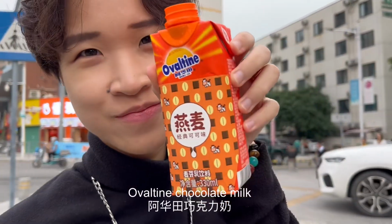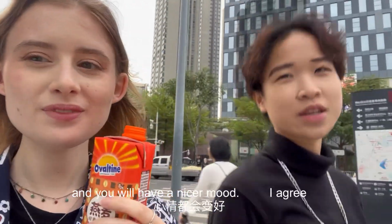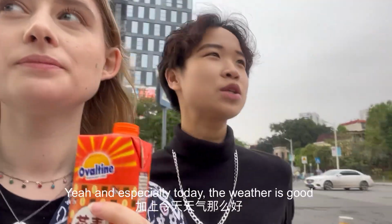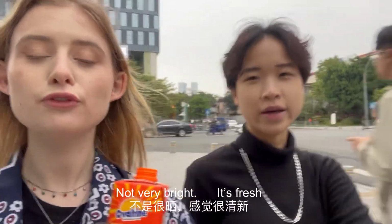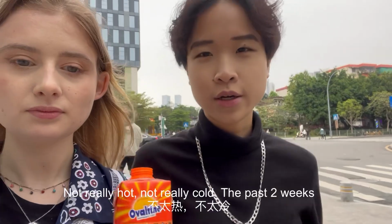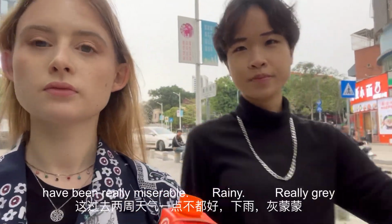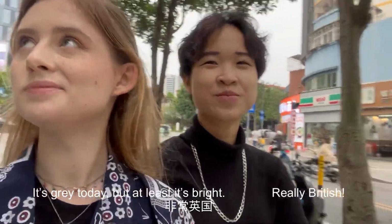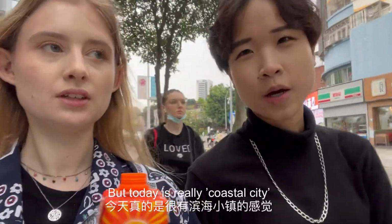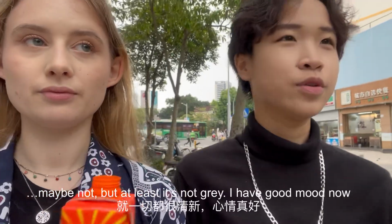What's that? So good. Ovaltine chocolate milk. Spend some time in getting ready and you think you look nice today and you will have a nicer mood. I agree. Especially today, the weather is good, not really bright. It's fresh. Like not really hot, not really cold. Like the past 2 weeks was really miserable. Rainy. It's great today, but at least it's dry. British. But today it's really coastal city. Maybe not, but at least it's not right. I have good mood now.